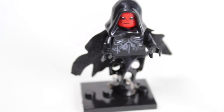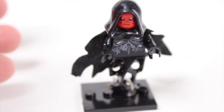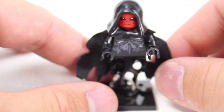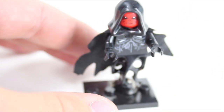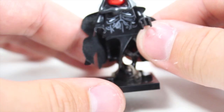So if you've seen Infinity War or Avengers Endgame, you know that Red Skull was actually transformed, turned into some type of guardian for the Soul Stone, and that's what we have here. This is actually done really well. I thought this would be a great design for LEGO to officially do. Unfortunately, we never actually saw this character, and I just think it's such a unique missed opportunity.